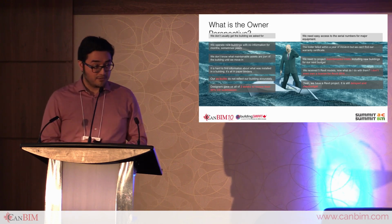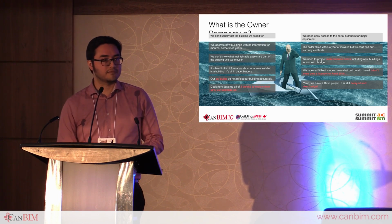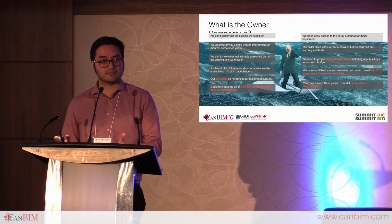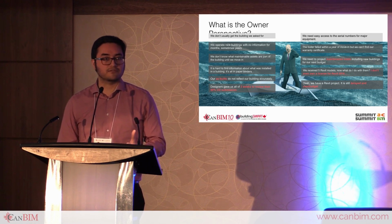So the owner perspective is very varied, but there are many things that we hear from owners. Some of the ones that are shown up here on the screen, highlighted in red, echo some of the presentations that you may have heard earlier this morning. As-builts do not reflect the building that they received. They have very limited time to review the design. They only see it at 2 to 3 snapshots in time during design, and they're expected to catch everything that is out of compliance.